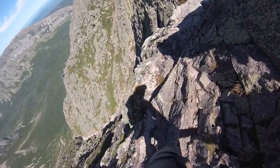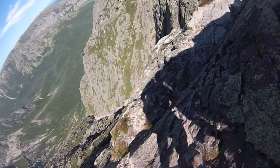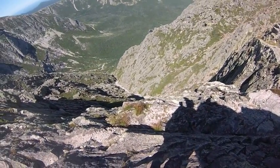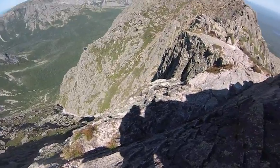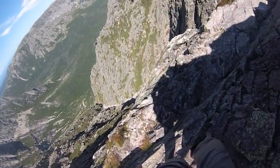But I'm leaning into the rock at about 30 degrees or 60 degrees, depending on the angle, and absolutely no danger of falling unless I fainted or something. Pretty cool.